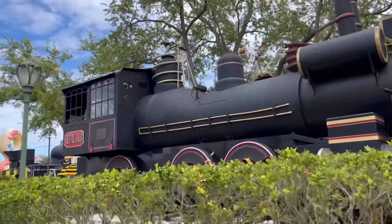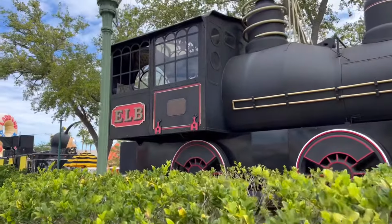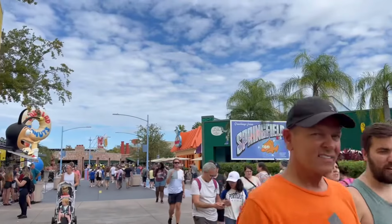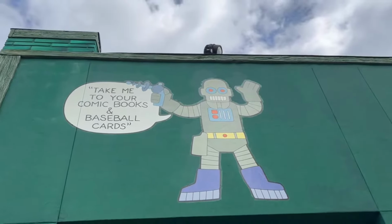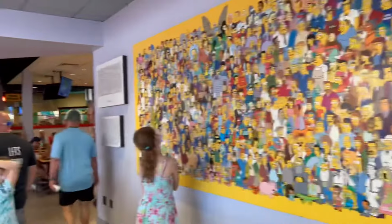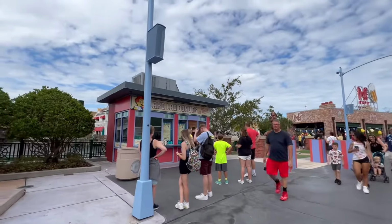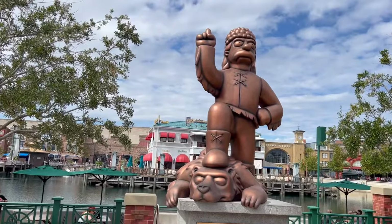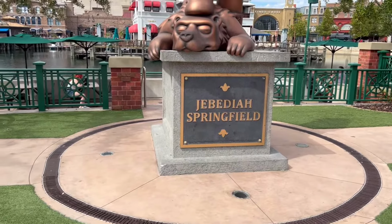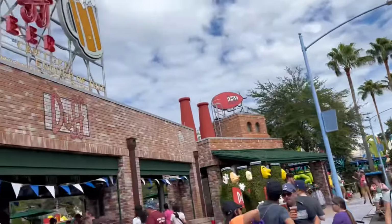Pretty cool. This is the train from the end of Back to the Future. As we're entering Springfield, USA, if there's not something that I can fit in here, I'm going to be quite upset. This is an actual comic book shop? It's not. That's cool though. It is a food court. Pretty cool. A follower said I needed to try something from here, so I'm going to see what they have. I got the pink donut. It's just a Voodoo Donut, by the way. But it's tasty. Jebediah. Krusty Burger, Moe's, Cletus's Chicken Shack, Quickie Mart, and Duff Beer.